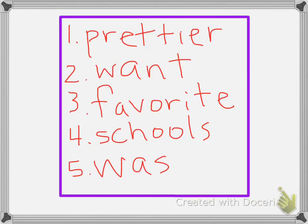Okay, here's what your sticky note should look like. We're going to underline and check the spelling of each of these words. So you should be listening to the letters I say and underlining them as I say them. You can say them along with me too, quietly. And check your spelling. If you spell any of these words wrong, you need to correct them because word wall words need to be spelled correctly at all times. All right, here we go.